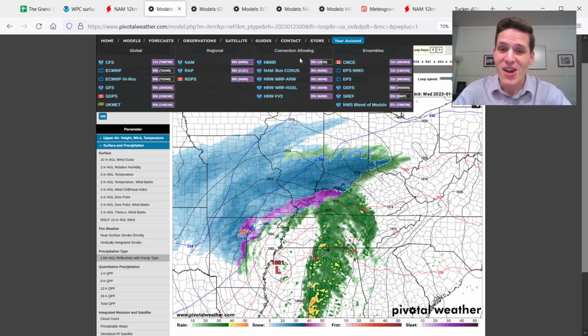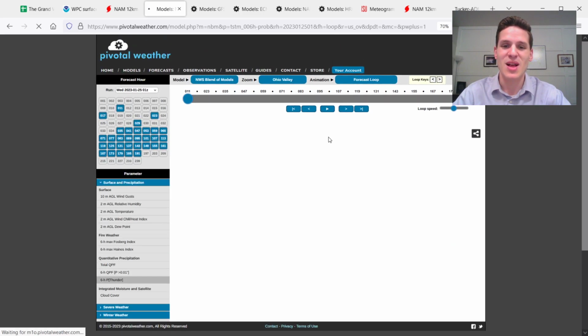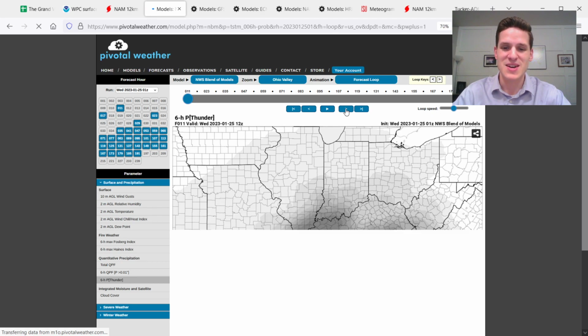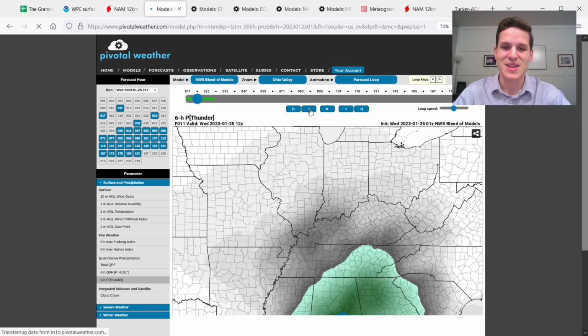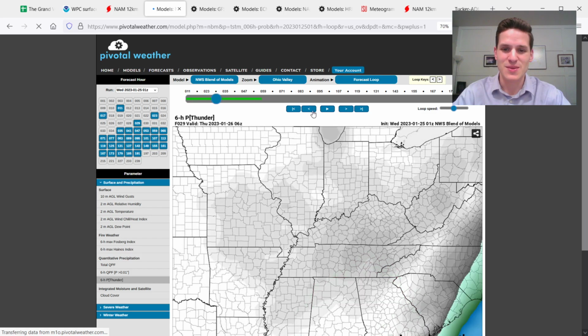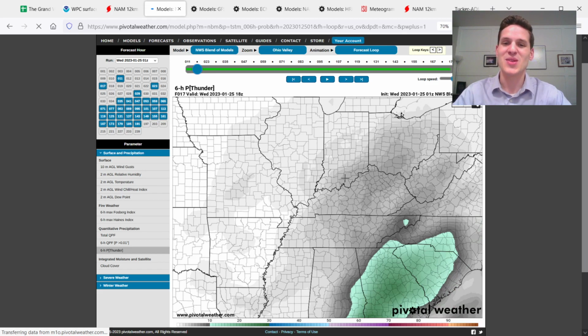For entertainment purposes only, I'll show you the NBM, National Blended Models. The 6-hour thunder probabilities. Again, for entertainment purposes only, although I won't say it'll be impossible. You can kind of see here in southern Indiana, that's around a 5% chance of perhaps a rumble of thunder between 1 and 7 a.m. So I'm not saying there's going to be thunder snow, but there may be this much of a chance. But if you see some, make sure you let me know. Otherwise, that kind of sums up the storm here.